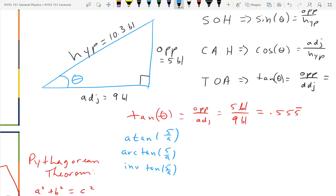Normally raised to the minus 1 means 1 over. But in this case, that does not mean 1 over tangent. It means the inverse of the tangent function. So notice I put arctan, or inverse tangent, of the answer here, and that's equal to theta.